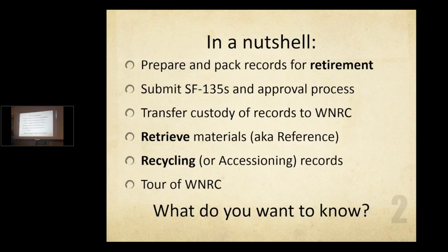Here's the second slide, in a nutshell. You'll see a few items that we're going to cover in the seminar today. We're going to talk about how to prepare and pack records for retirement. Retirement is just a fancy way of saying you're going to send them here. We're going to hold them and manage them for you until it's time to dispose of them. We're going to talk about the SF-135 and how to fill it out, where to get it. We're going to talk a little bit about the ARCIS customer portal, which more and more people are using, and which over time is going to become increasingly encouraged and eventually mandatory.